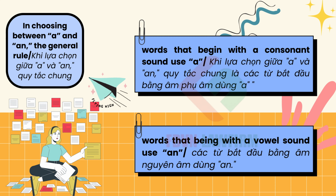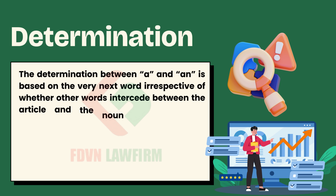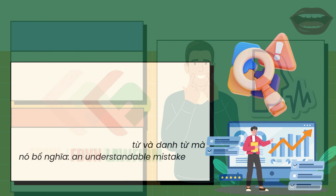In choosing between a and an, the general rule is that words that begin with a consonant sound use a, and words that begin with a vowel sound use an. The determination between a and an is based on the very next word, irrespective of whether other words intercede between the article and the noun it modifies, an understandable mistake.